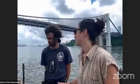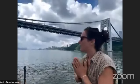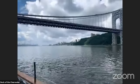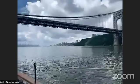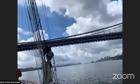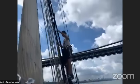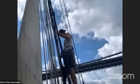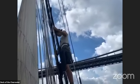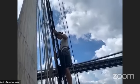All right. Laying aloft, port and starboard side. Laying aloft, port and starboard side. Starboard side. Up and out of my way.